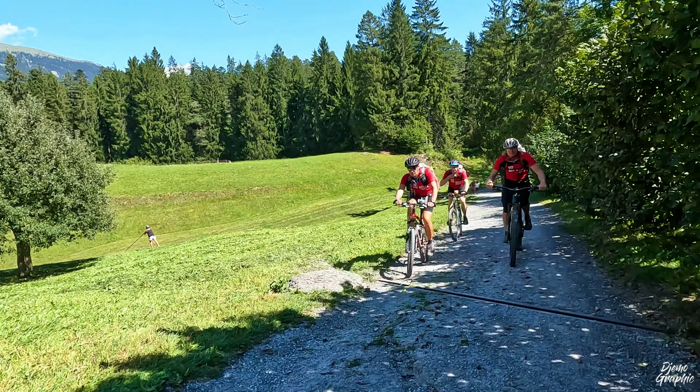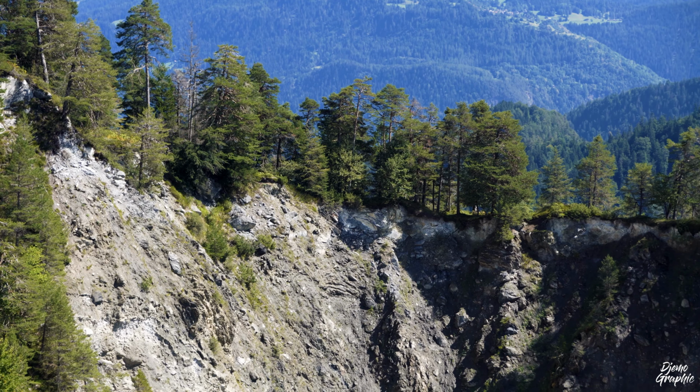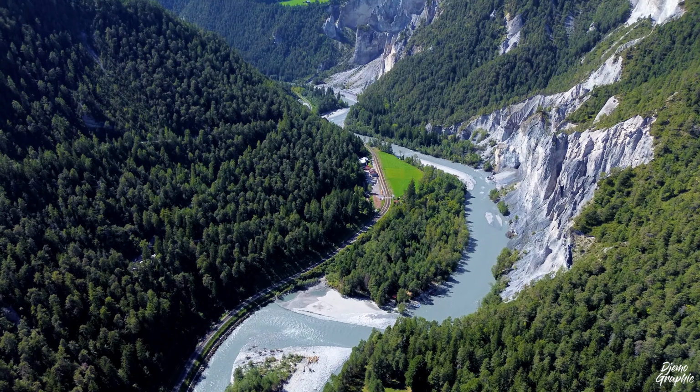So this here is the canyon with the Rhine. You can see the river bend. Wow, it looks really impressive. You can see also the mountains. And in this direction is the Passo del Lucomagno. So there's a lot going on.